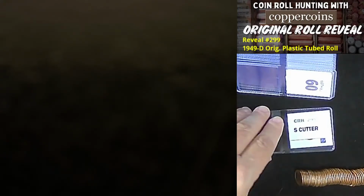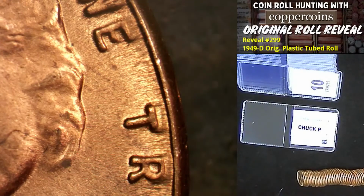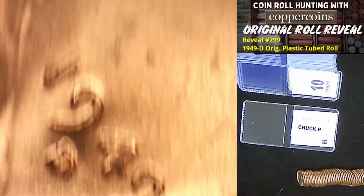71 and 72 proof sets. Make sure you're watching for mint marks. I think the 71 might be a set that has a nickel, I think it's a nickel without a mint mark. Mr. Patillo.